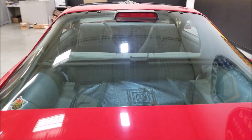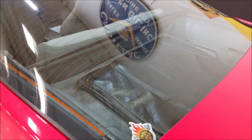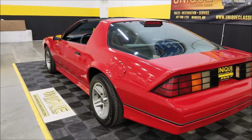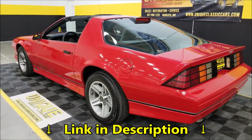It does have the privacy shade back here, so you can cover up anything you may have in the rear of this car or stored. And then, of course, you can see through the reflection. It does have the T-top bag. The T-tops are in there. They'll be stored back there while this car sits indoors on our showroom floor.